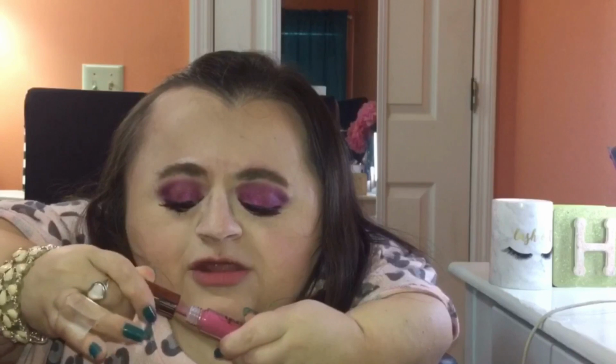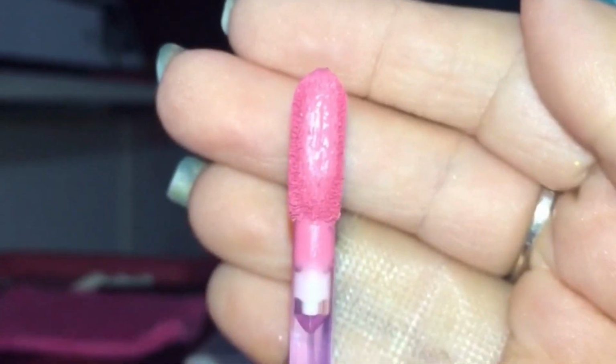This one says that it is a plush matte, so I'm assuming that this one is going to dry down a little and look matte. I also really like that this part right here in the wand is clear. I don't know why, I just think that's a really cool concept. Again, the applicator is just a flat sponge tip applicator. Has no scent, which I really like still. I'm not a huge person that's really big on scents in my lip products. So let's go ahead and get this applied.